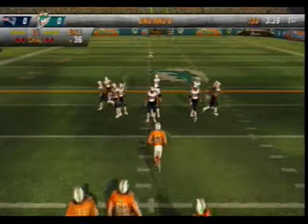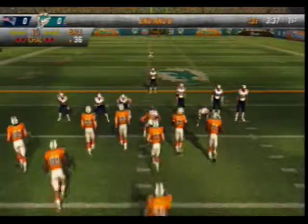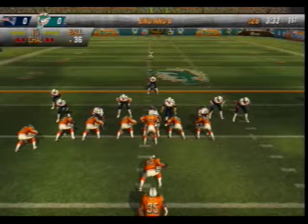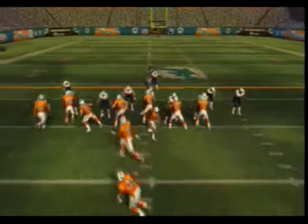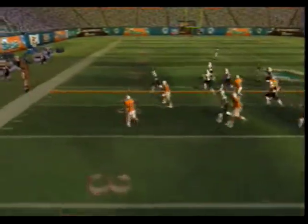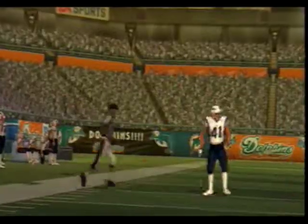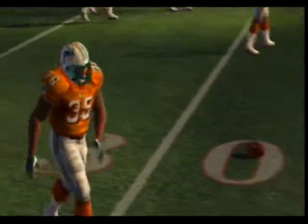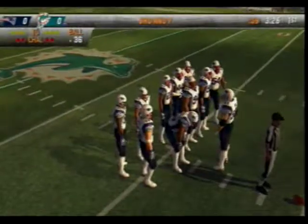Second and 8. Ball on the 36-yard line. The deep man on the chain. Going to the left. Gray comes up to make the play at the 36-yard line. Peterson is able to get a yard or two on the toss.